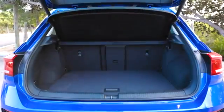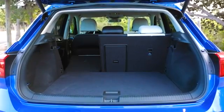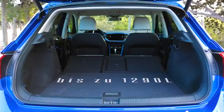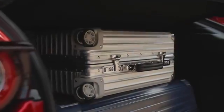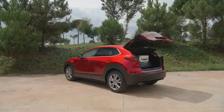The Volkswagen T-Roc offers 445 to 1,290 liters of maximum loading capacity. With 430 to 1,406 liters, the luggage compartment of the Mazda CX-30 features slightly more space than the Kia.